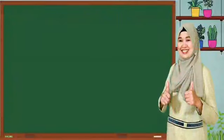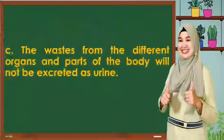If your answer is letter C, you're correct. The waste from the different organs and parts of the body will not be excreted as urine.